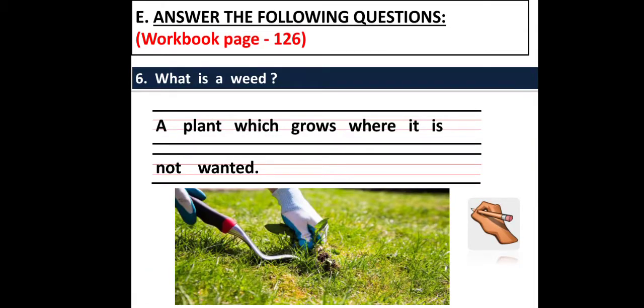Question number six. What is a weed? If you see this picture, you can see that a gardener or somebody is trying to remove this plant from there, right? This is a weed plant, which is not wanted in the garden. A plant which grows where it is not wanted is called a weed. Okay? What is a weed? A plant which grows where we don't want it.